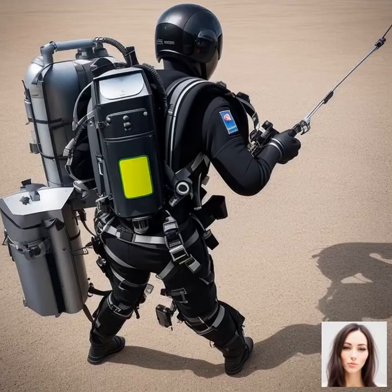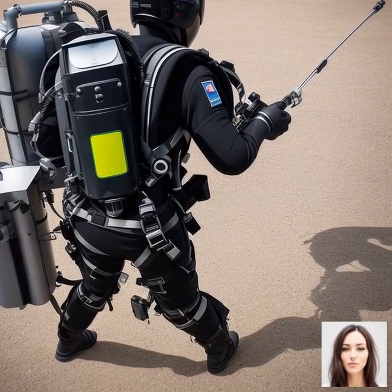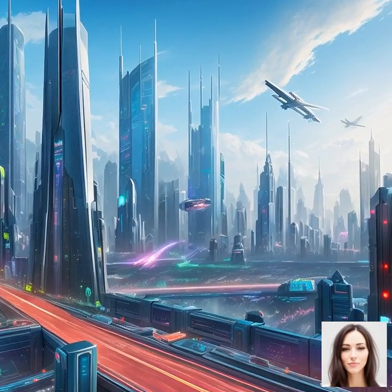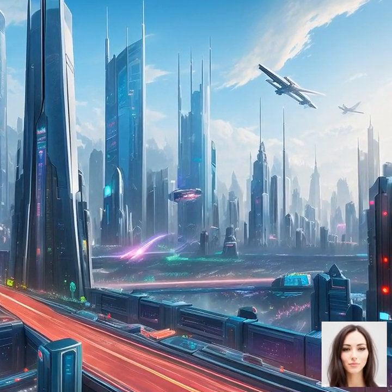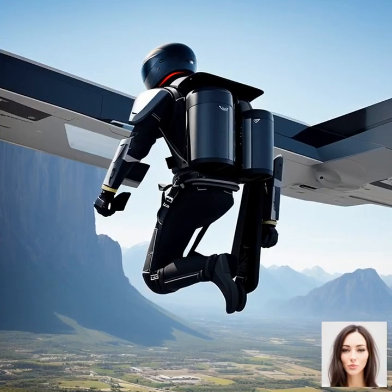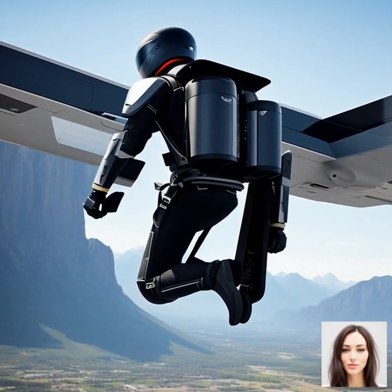So, while the dream of personal flight is tantalizing, there's still a long way to go before jetpacks are a common sight in our skies. But who knows? With the pace of technological innovation, the future of personal flight might be closer than we think. But before we get there, we'll need to address these challenges head on.